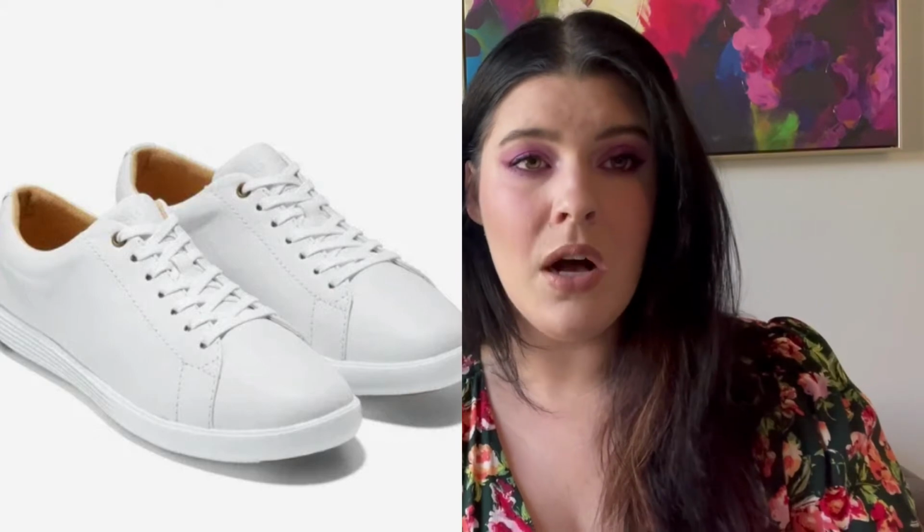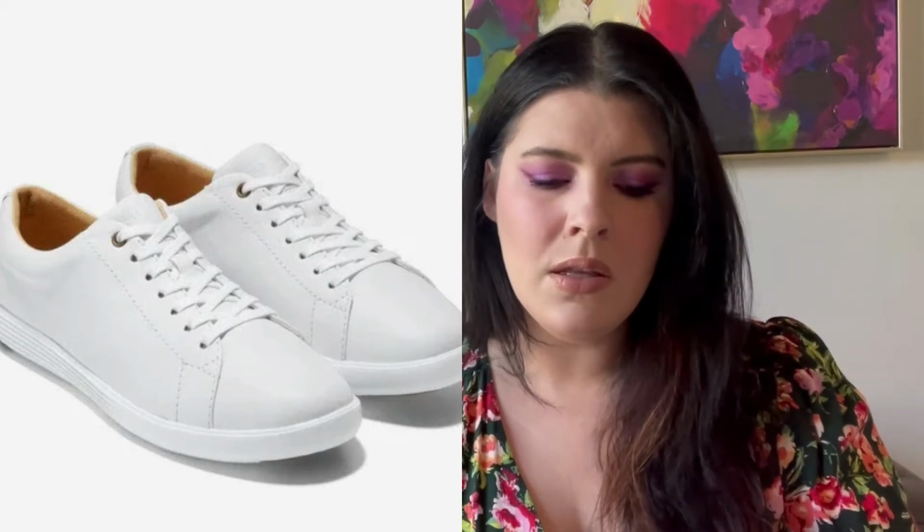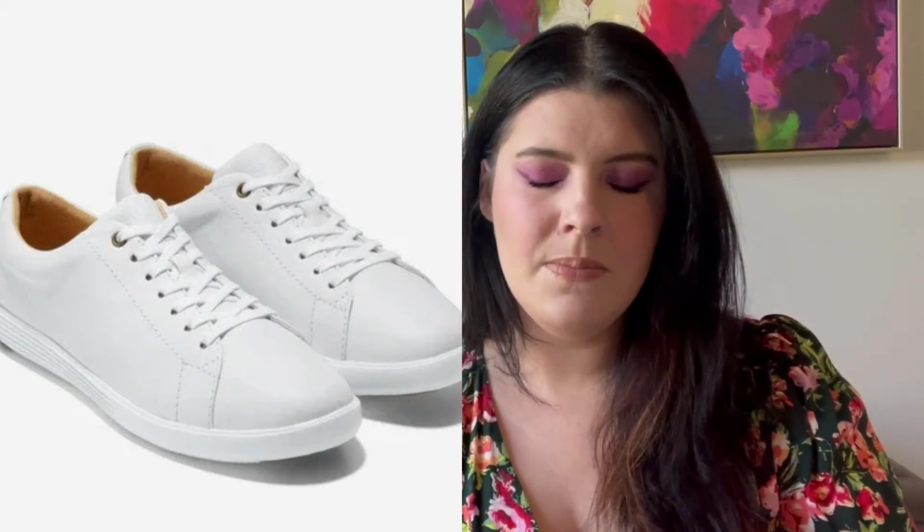The next one is a Haan Grand crossover sneaker. I sold these on Poshmark. These were a little bit discolored, like the laces had some discoloration on it, as well as some of the leather did. And I'm not one to sit here and do a lot of cleaning on products. Like, if it's an easy stain to get out of a shirt, then yeah, I'll stain treat it.